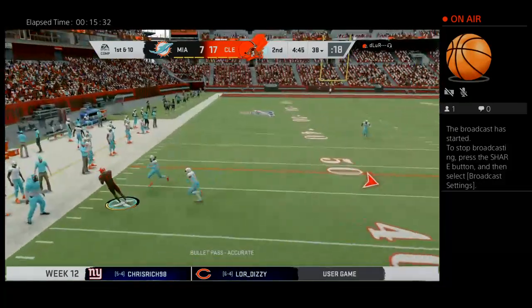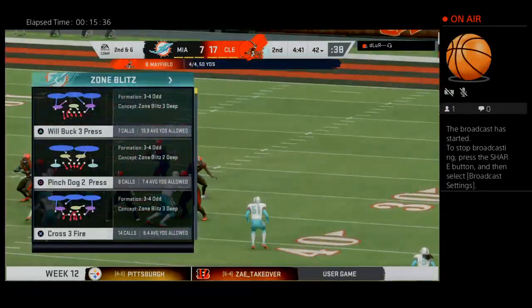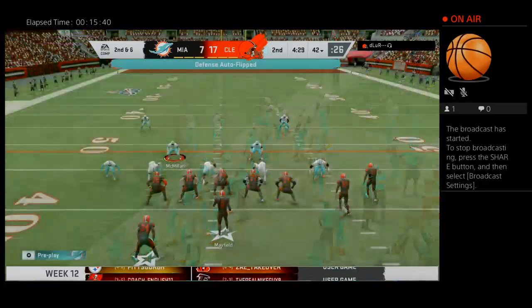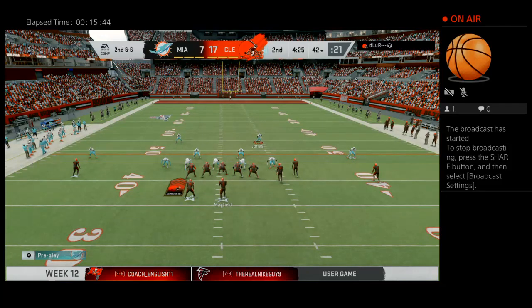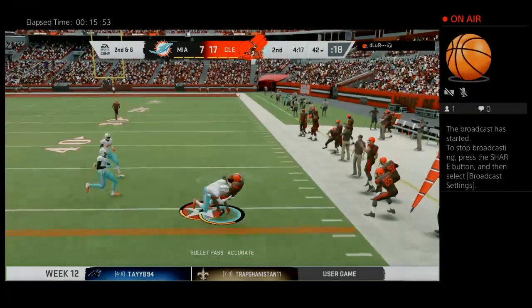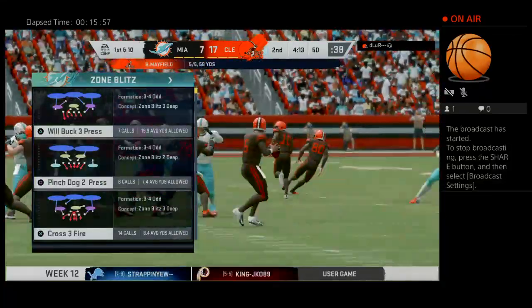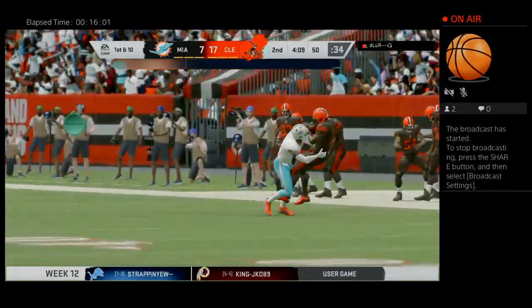Working out of the gun, Mayfield. He finds his target, Beckham. 4 yards on that last completion, so that sets up 2nd and 6. Now Mayfield, and he's got this one complete to Callaway, and he'll get it out to midfield. They'll spot it right at midfield at the 50. That one, a first down pickup of 8.